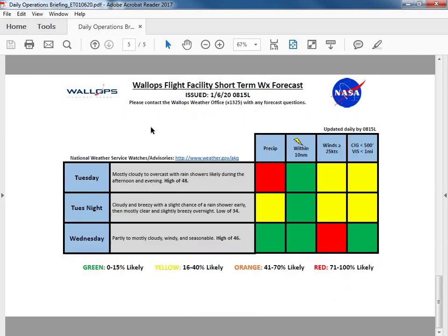Looking at Tuesday and Wednesday, Tuesday mostly cloudy to overcast. Rain showers likely during the afternoon and evening, a high of 48 degrees, red for precipitation, so looks like those conditions will deteriorate after noon tomorrow, and we'll see those winds possibly gusting near 25 knots near the 7 o'clock evening time frame when this forecast transitions from Tuesday to Tuesday night, as well as our ceilings seeing those ceilings around 500 feet with any of the moderate rainfall we could see for Tuesday afternoon.